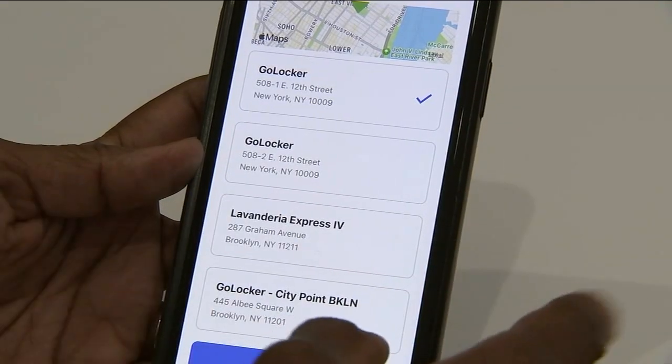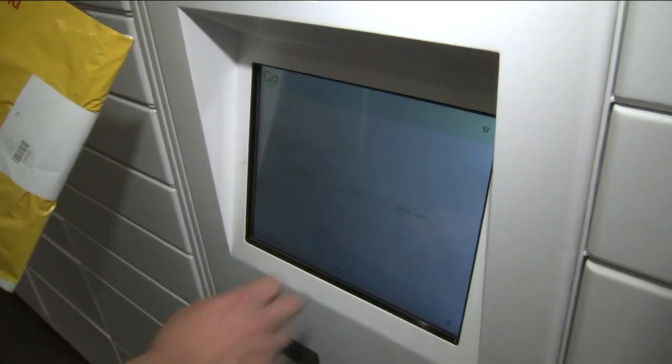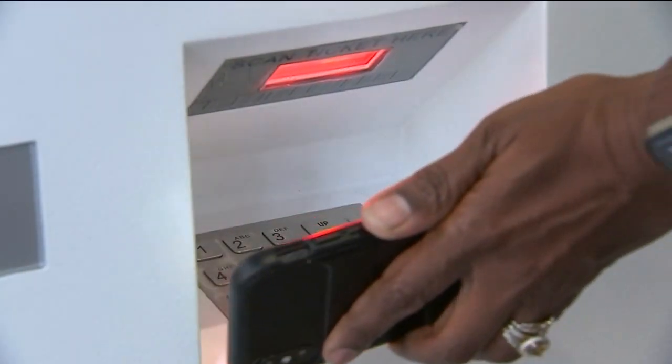You just set the Go Locker location as the address to send your package to. The delivery carrier has access to drop it off. The app then gives you access to secure sites like this and provides a PIN code to the locker.